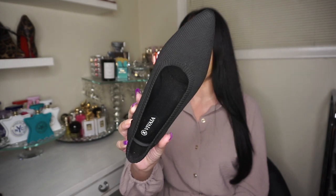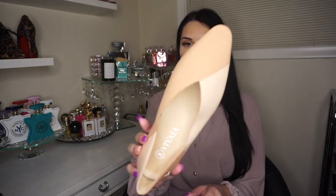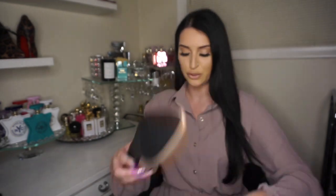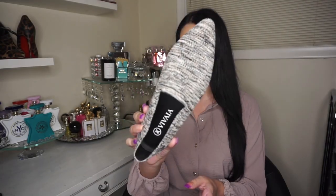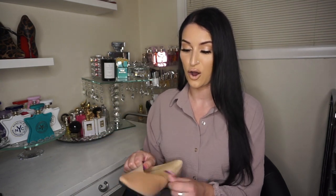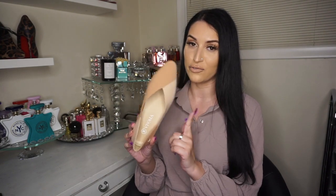I'm gonna show you guys some mod shots, but I got a just regular black, and then I got this beautiful nude, which has a two-toned, like a wheat color and a very light nude. Also, this looks gray on camera, but if you look really closely, there's some black, some nude, some white. And I love the pointy toe because they make your legs look longer. So that's super cute, and these are just so comfortable, and it's crazy to think that these are all recycled. The thread is made out of recycled products, so that is so cool.